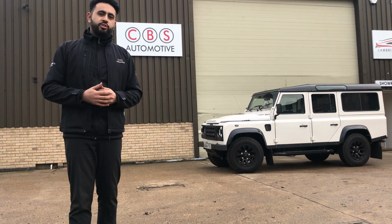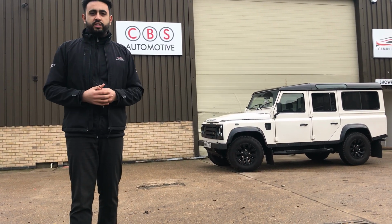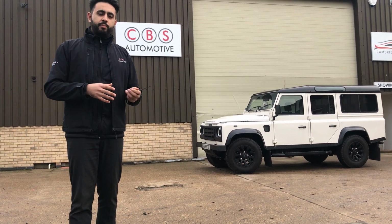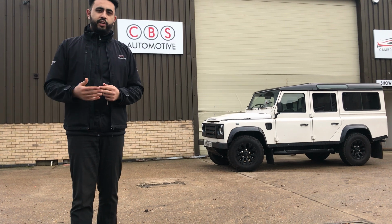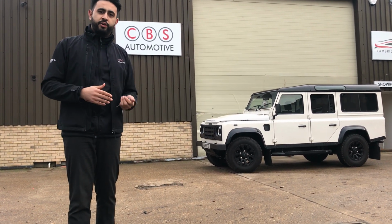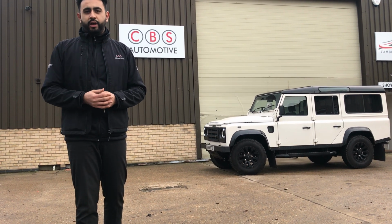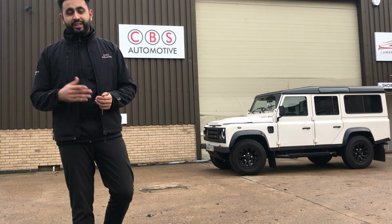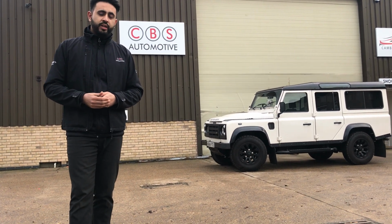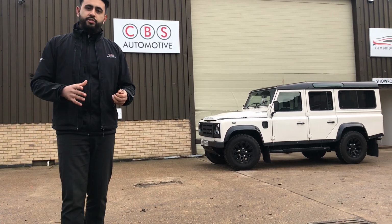There's nothing you can do to completely stop people stealing vehicles, but this is a step in the right direction. The alarm and immobiliser are there if they try to break in and steal the vehicle. If they do steal the vehicle and they put it on a low loader, for instance, you've got access to the 24/7 helpline from Vodafone Automotive, and they'll liaise directly with the police to get your Defender back to you.